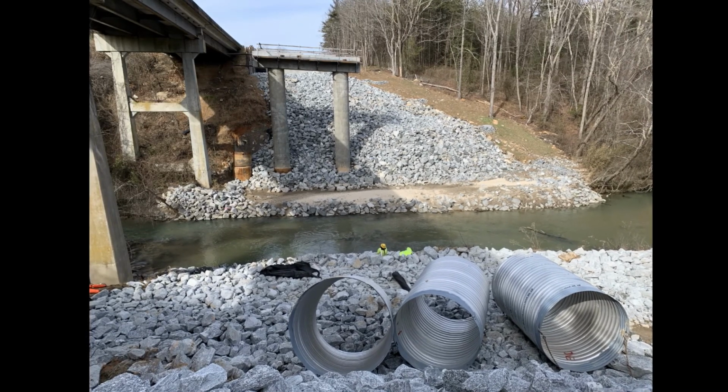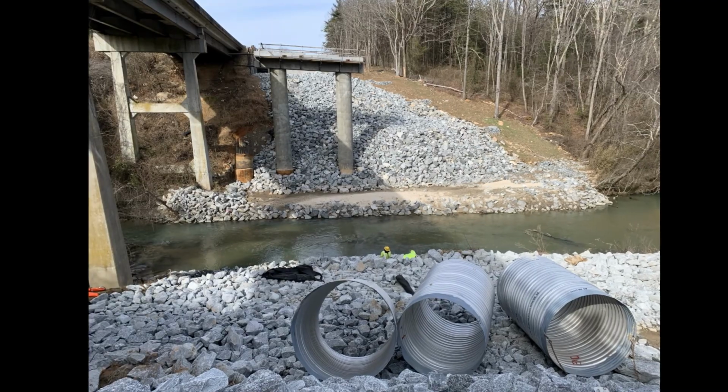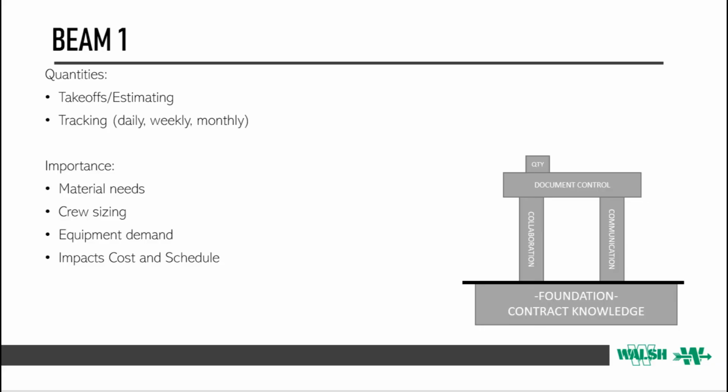That same structures engineer should be able to tell me how much rebar is on site, where it will be installed, where it was installed, and the quantities of the installation.